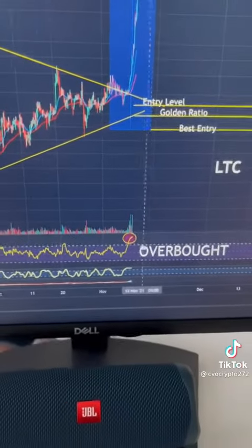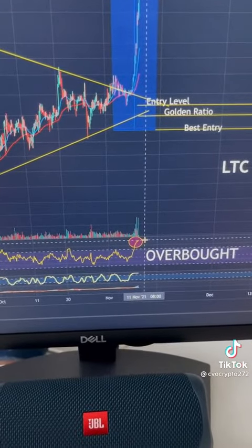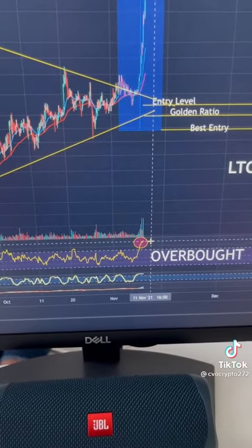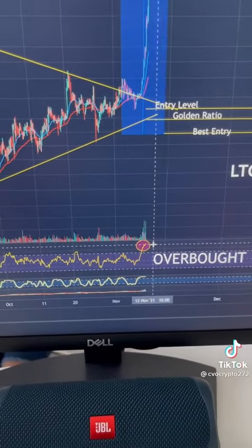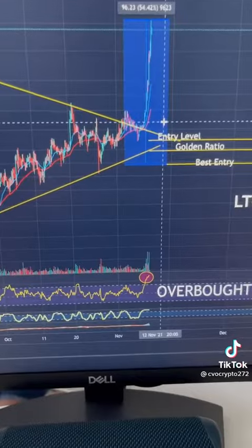So looking at the short-term time frame, you got a lot of volume coming in, but you are very overbought on the RSI, right? We're at 90 right now on the 4 hour, so we don't tend to be up in this region for too long before getting a pullback. So you may see a cool-off period in the short term.